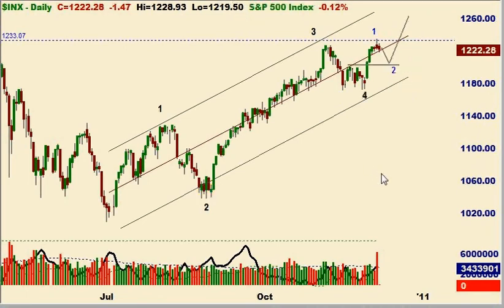And here's an alternate, more bullish count that wave 4 has already completed down around the 1170 area. And from there, we have wave 1 up. Wave 2 would likely find support around the 1200 area basis the S&P if this is the count. So that's an important area to watch.